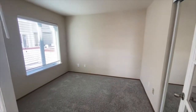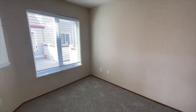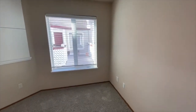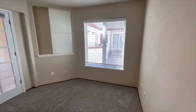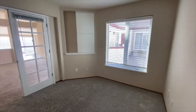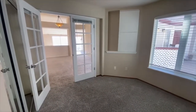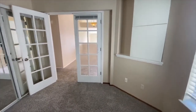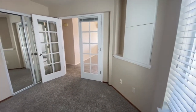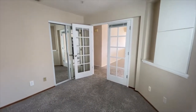If you are working from home, with these French doors here, you're able to close this off and you have complete privacy. So you've got the window right there to let some natural light in, but you do have this nice little private office space. And again, it is a bedroom, but you could use it as an office space given what's going on right now in the world. And you can still keep an eye on what's going on out there in the living room, but you are nice and remote back here. You do have a closet right over there with mirrored closet doors, so we'll take a quick peek at that.